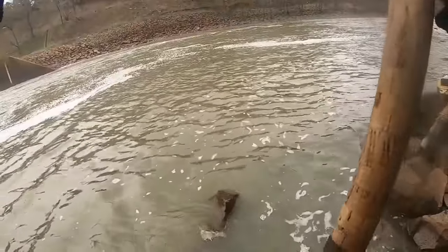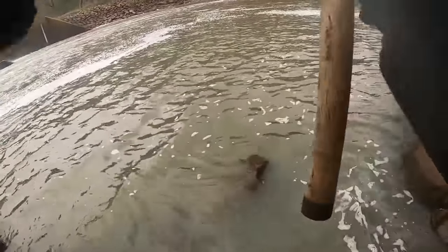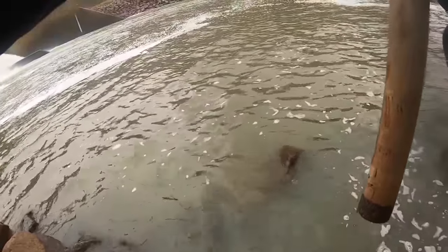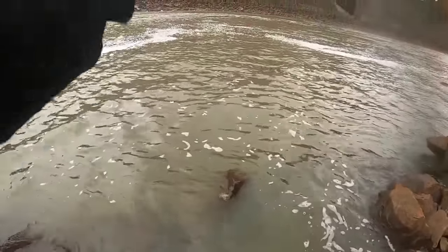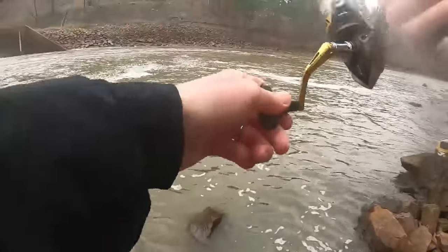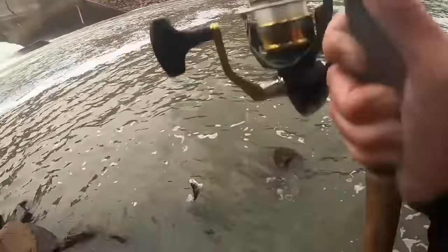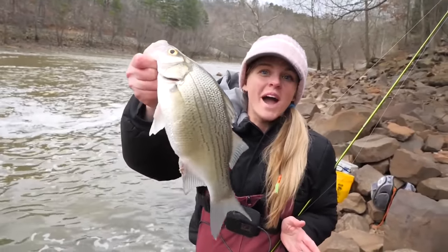Hang on now. Hang on. This fish is... Whoa. This fish is biting so hard. This feels like a really big one. Oh my gosh. Oh, okay. Whoa. It's a white bass. No wonder. Oh my gosh. I thought I had a monster crappie, but it is a white bass.